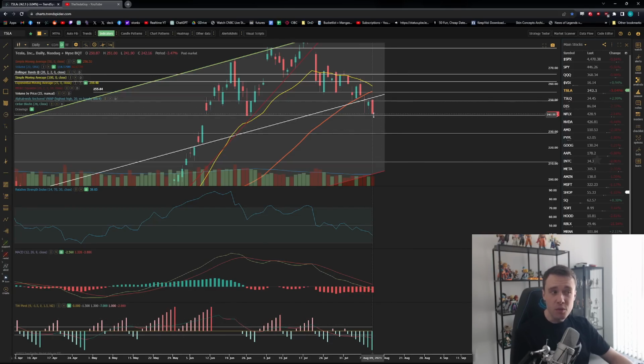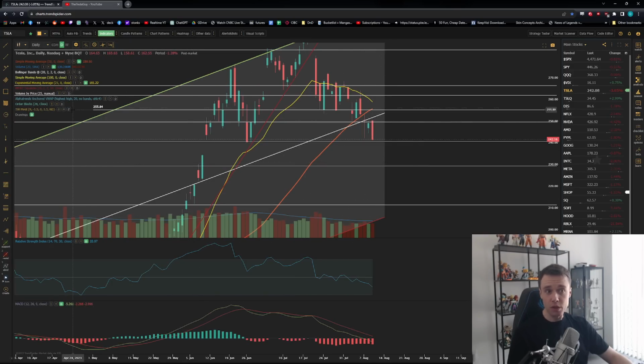There's a potential we just get some stop losses triggered under 240, gap fill to the 235-ish, maybe even tomorrow, and then from there get a bit of a rally, right? That is a possibility. I'm sure people have a lot of stop losses just shy of 240. I would not be surprised, honestly. That would not surprise me whatsoever, right?